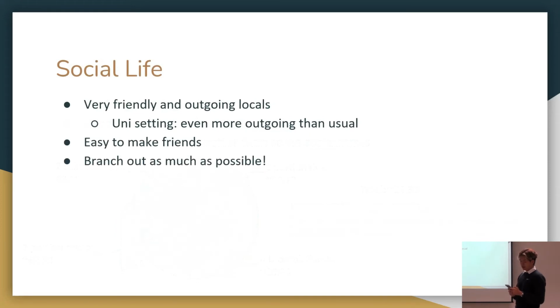For the social aspect, the Brits are actually super friendly, they're super outgoing. So no matter how shy or introverted you are, I feel like there's no need to worry about making friends. Especially since you're in a uni setting also. So nobody knows each other, everyone's going to go out of their way to make friends. Even a quiet and introverted person like me, I was still able to find my own group of friends.